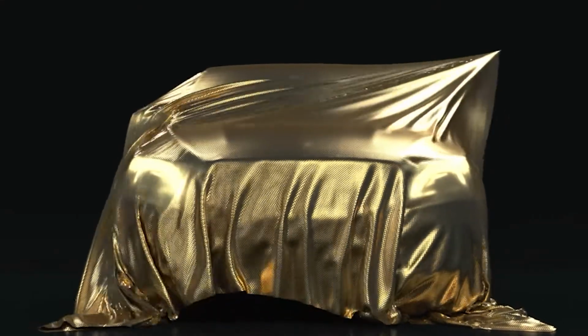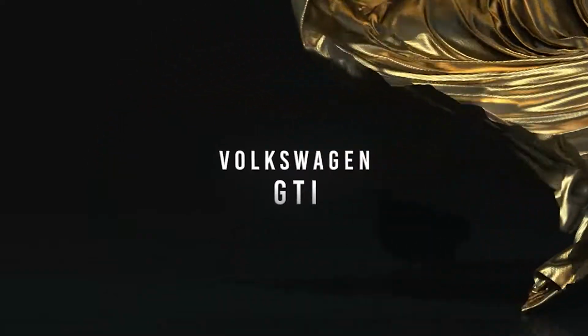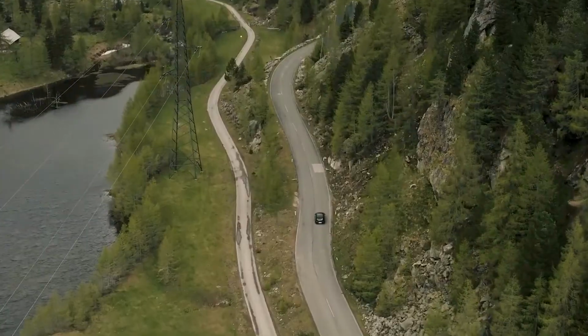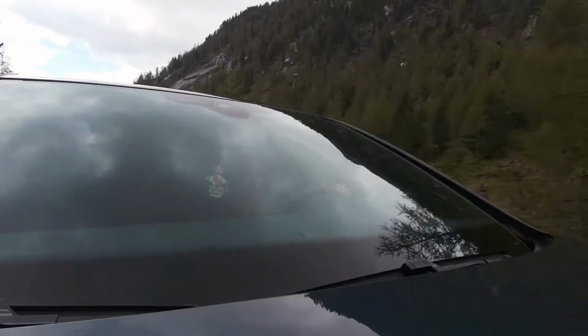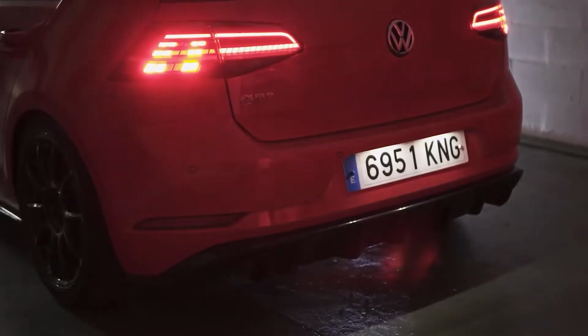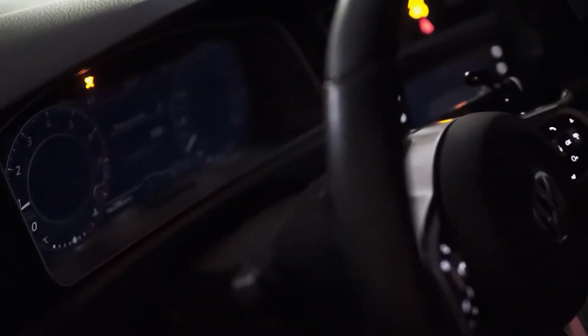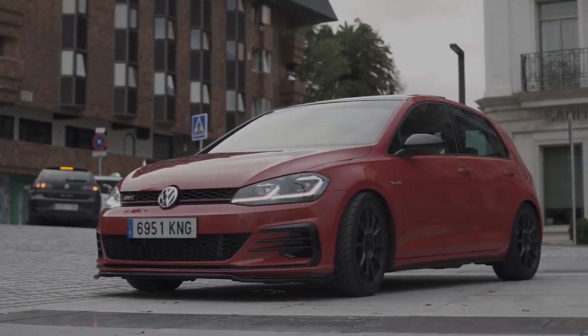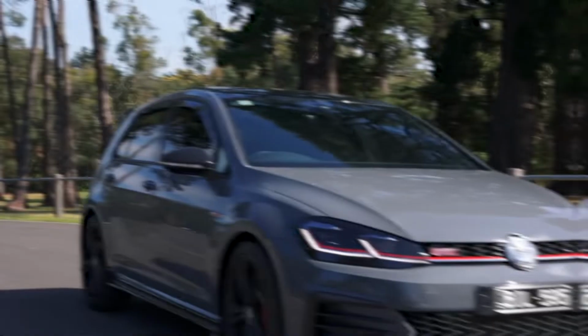Number 3. Volkswagen GTI. Walking down the street and seeing a Golf with no cosmetic modifications is the highlight of the day. Nowadays, finding a Golf that hasn't been tuned is challenging. Yes, the Caribe first-generation Golf is included. All of the customization details are useful.